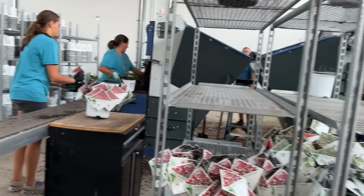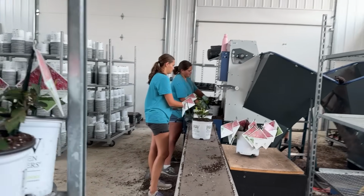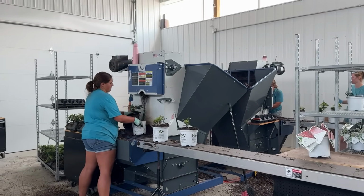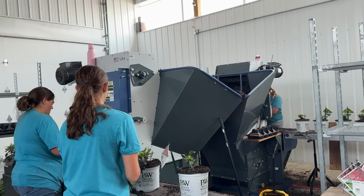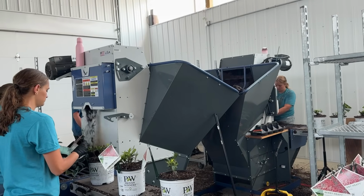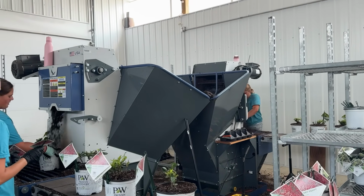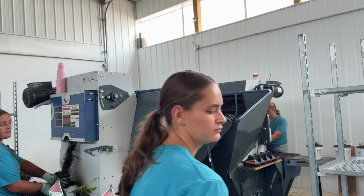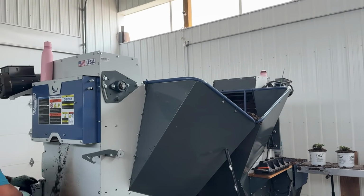The other line is, again, a similar process. Let's get on the back side of them so you can see a different angle of how this happens. With these Stilt Pro potting machines, we have them back to back. Usually you'd purchase one, but we had them custom configured to go back to back for our planting needs. This way, when we put a big bulk bag of soil up, it splits into either one of those machines to fill them up.